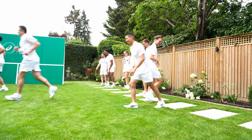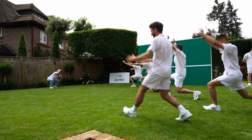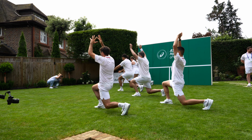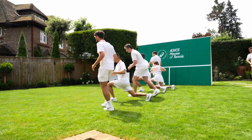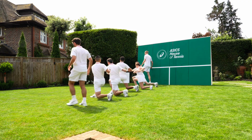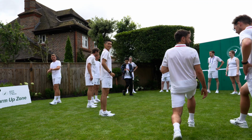For the third part of the activation, we started to warm up outside as we were going to hit some tennis balls against the wall and even do some reaction exercises. This was a lot of fun and we all got to do it participating in a group. Alex Ward took us through these exercises. He is an ex-professional and current coach of Katie Swan.